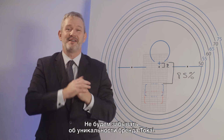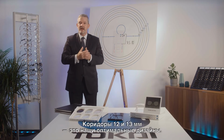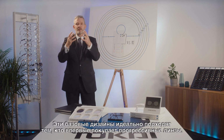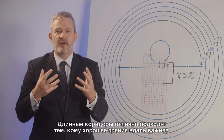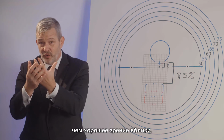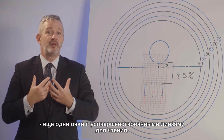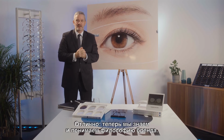Don't forget Tokai's uniqueness. 12 and 13 mm corridor lengths are our balanced designs, a good balance for far and near vision. Those are our passepartout designs, ideal for first-time progressive lens wearers. Longer corridor lengths are perfect for wearers wanting strong accent on the far vision and with limited need for use in the near vision. We even have improved solutions for those types of wearers by providing them with reading assistant lenses. Great! Now we know and understand the philosophy.